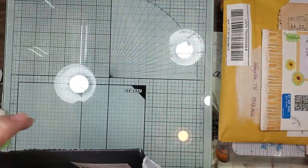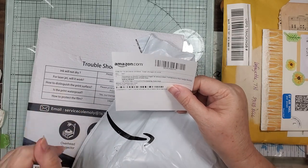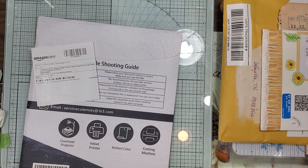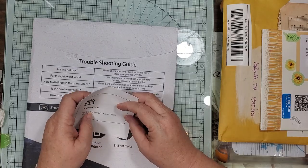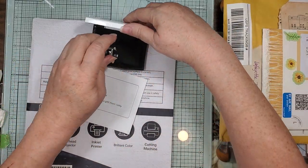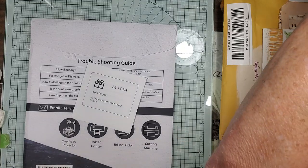I'm thinking this might be... Cathy had said she was sending me some transparency sheets, transparent paper for an inkjet printer. Oh, here's some more paper. She's going to make me play with this, so we're going to have to print something. Like I said, I don't remember when we got this. I'm just going to put the 15th on here, and I'll put that one on here too. That's close enough for horseshoes and hand grenades.